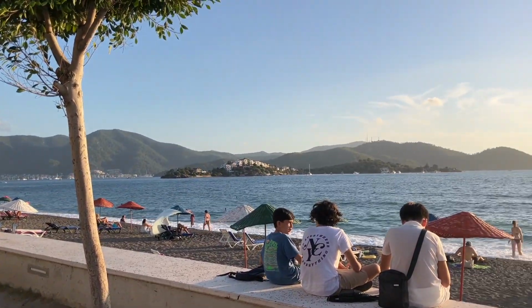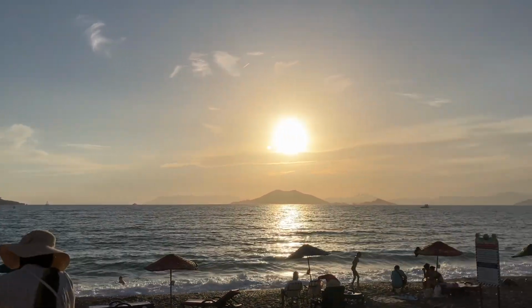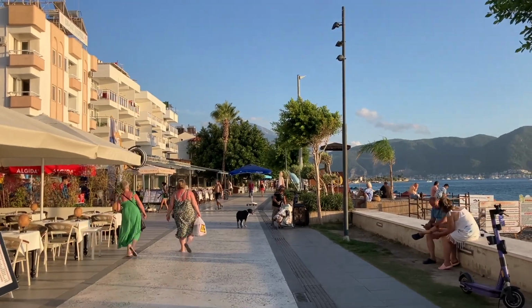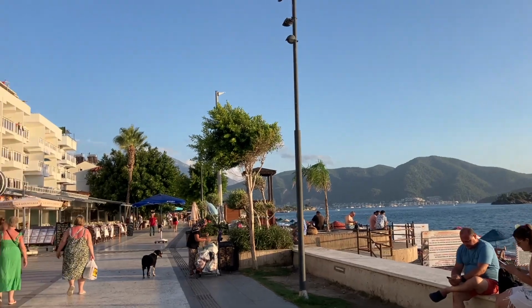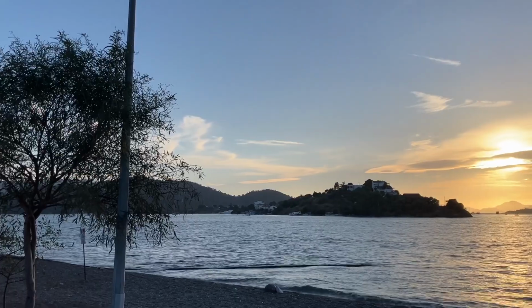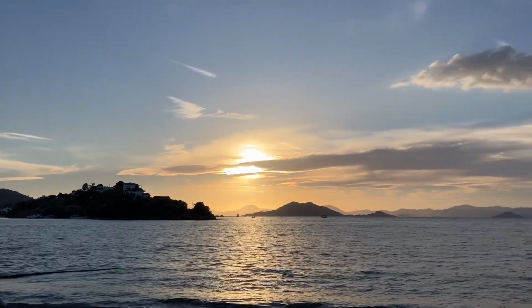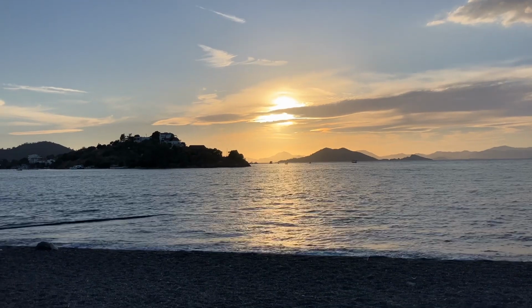Another thing I love about Turkey is just the amount of beaches that they have. They are literally everywhere and they're so pretty. I feel like when you're at places like this, it's really hard to not be happy, just because imagine having mountains in the background and the beach right to your side as you're just walking down a street. One thing I will say about Turkey is that they have the most beautiful sunsets, and I'm always excited to see it in the evening for each day.